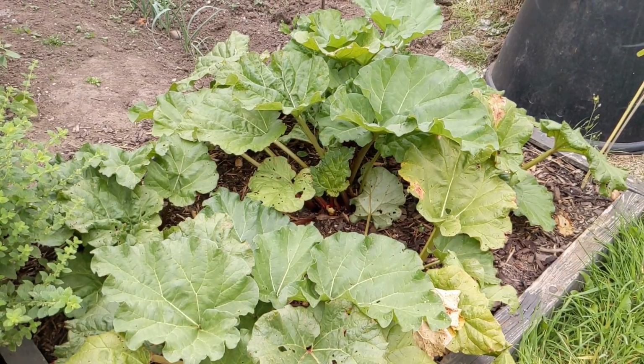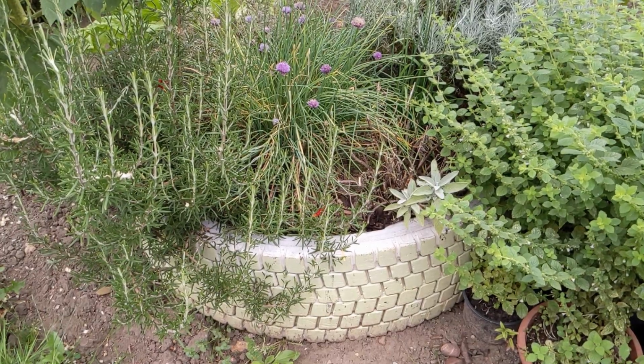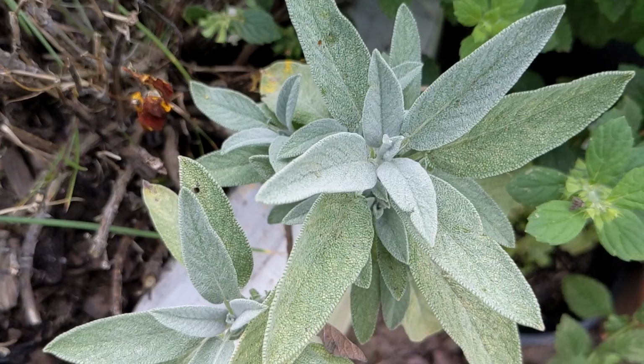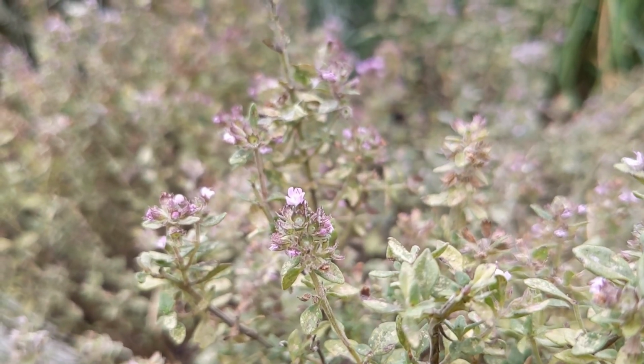This is the rhubarb patch. We currently have around 6 crowns here. We are growing a variety of herbs such as chives, sage, rosemary, thyme, and a few others.